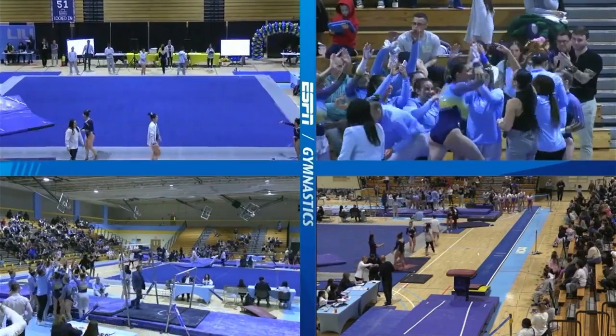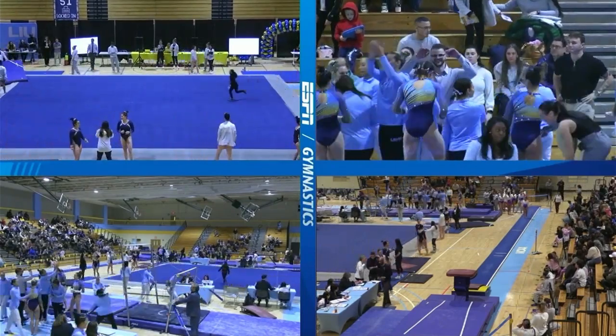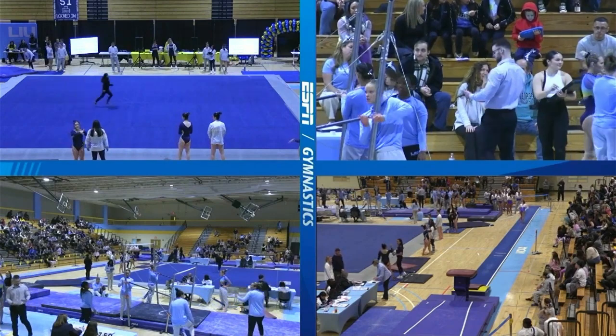And that was Isabella Savino on bars for LIU. That was the best bar routine that we've seen from the Sharks today. Extremely clean, beautiful leg extension in the air, great dismount.